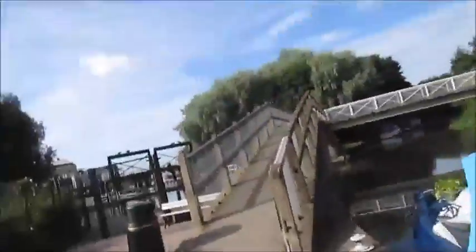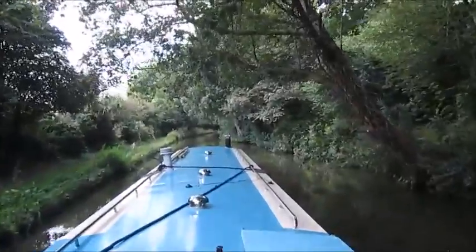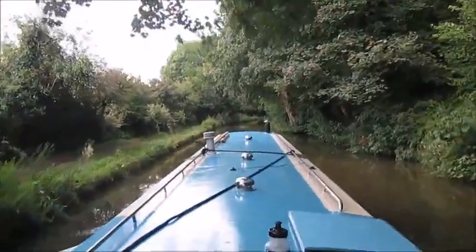So no Anderton lift, but I'll show you what it looks like. This is what the Anderton lift looks like. This is just going along the top of the Trent and Mersey. Preston Brook's probably about 4 miles away, probably about an hour, not far away at all.